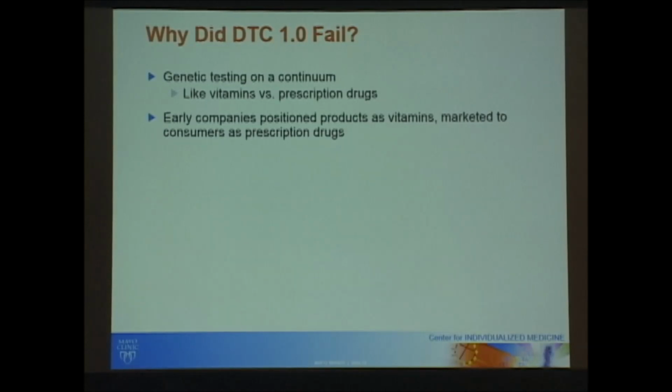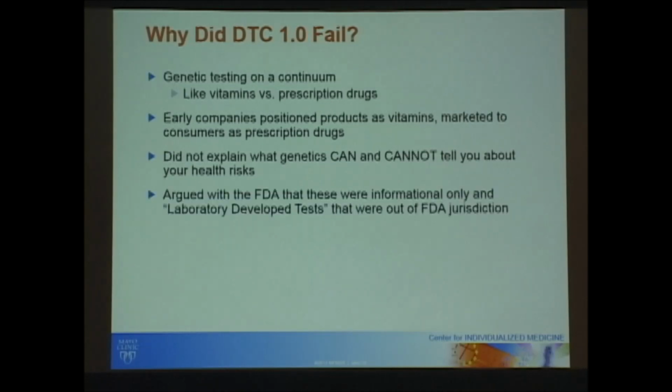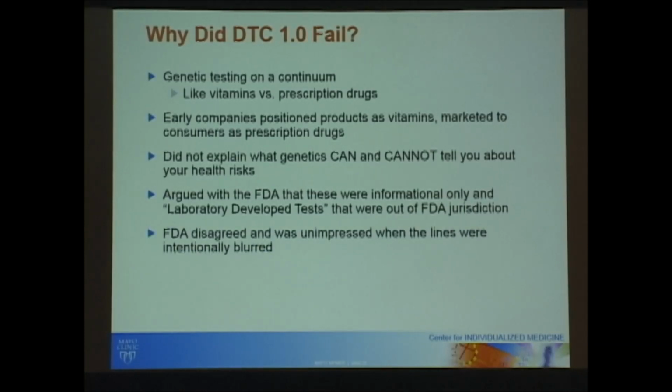So these early companies positioned the products with the regulatory people as vitamins, but then marketed them to consumers as prescription drugs. Also, they didn't really explain very well what genetics can and cannot tell you about your health risks, so they were fairly misleading about that. Then they argued with the FDA that these tests were really just informational only, and they were laboratory-developed tests, so they really shouldn't be under the jurisdiction of the FDA. But the FDA disagreed, and they did not like that they were trying to blur these lines.